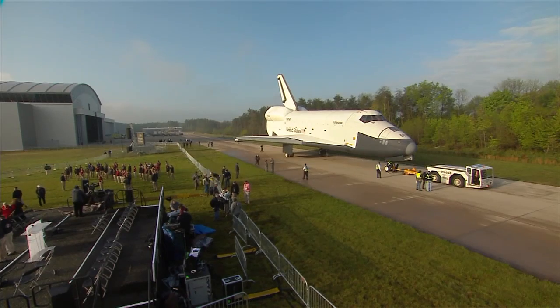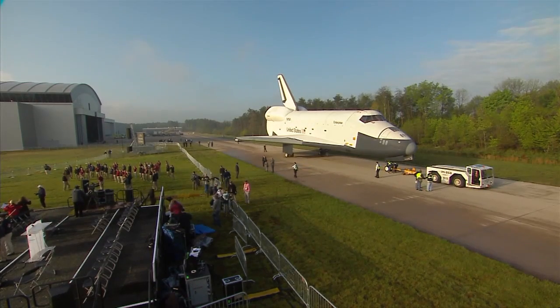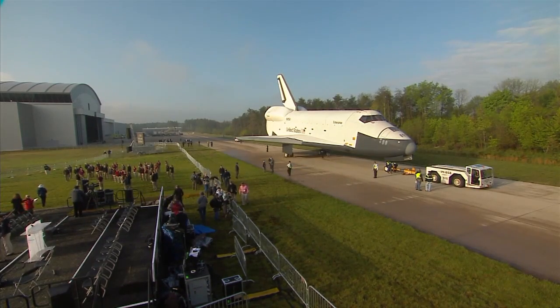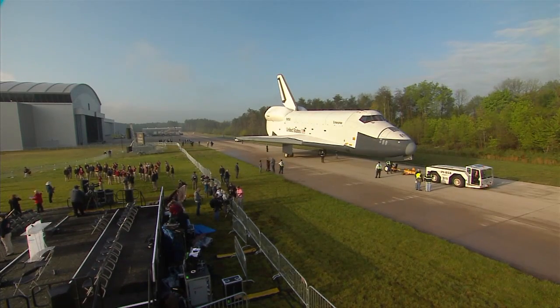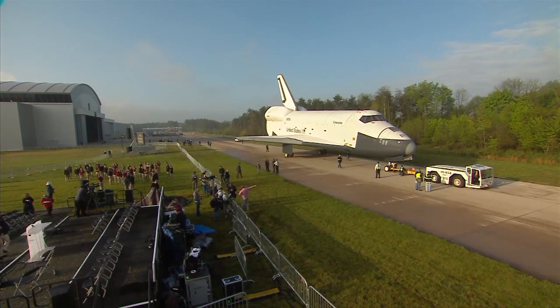And this concludes NASA television's coverage of Space Shuttle Enterprise backing out from the Udvar-Hazy Center and put in place. Once again, we'll be back with live coverage of the ceremony to welcome Discovery at 11 a.m. Eastern Time.